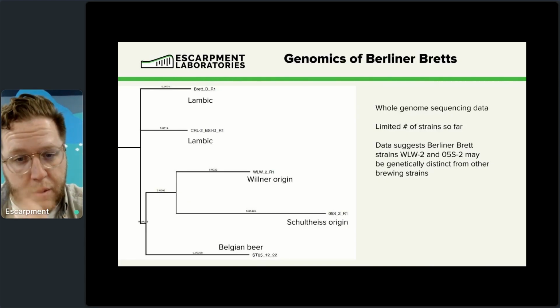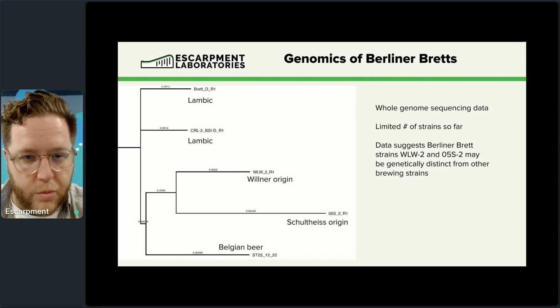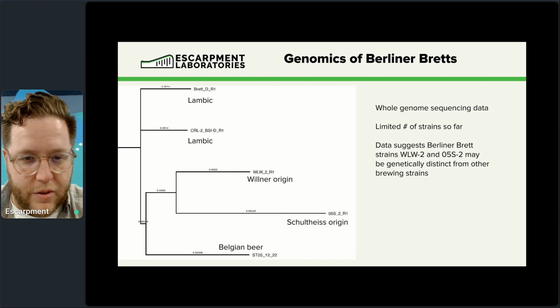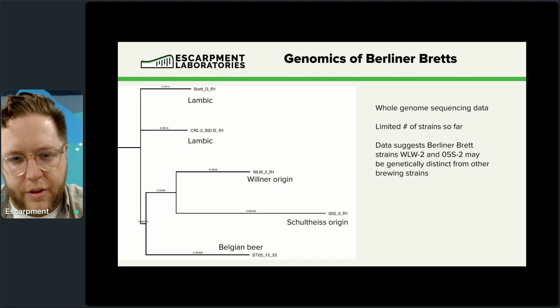So we were able to take some Brett strains that we had isolated from Berliner Weisse, as well as some of our own Brett strains, and do some whole genome sequencing on those and try to figure out where they fit in. Unfortunately, we don't have enough sequences, and we haven't had enough time to really dig into this yet. But we've been able to at least see that these are likely related to each other.